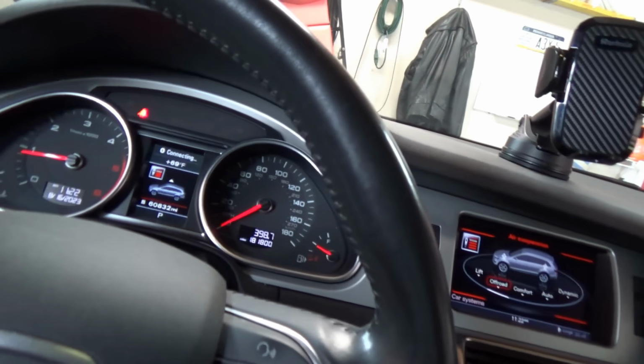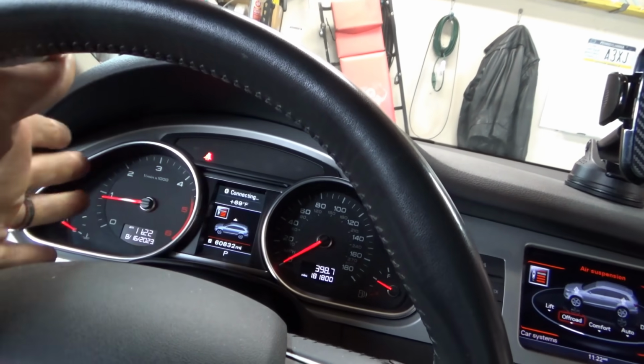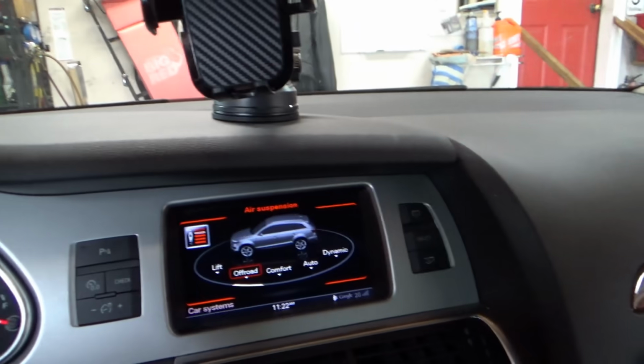2014 Audi Q7 3-liter diesel TDI, 181,000 miles. Customer complaint is, well, air suspension. He said when he drives, warning lights come on, and it's also puking coolant out of the top of the engine somewhere. So 2 customer complaints. For the diagnostics, we'll focus on this air suspension system.